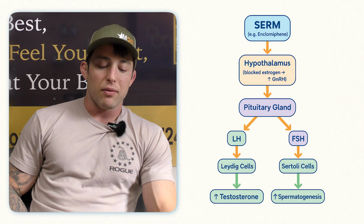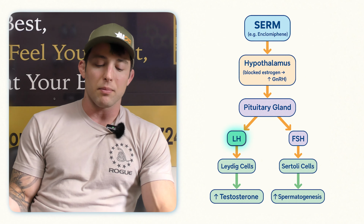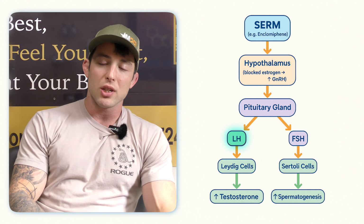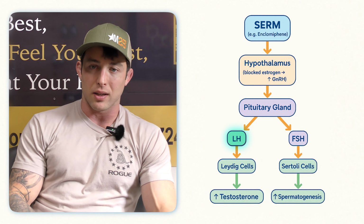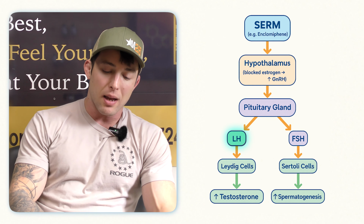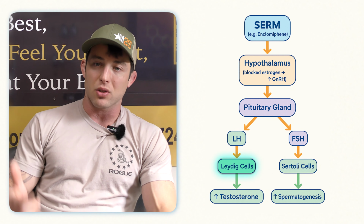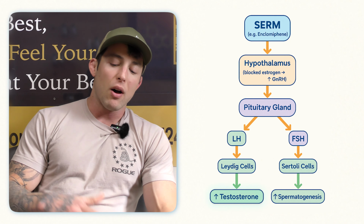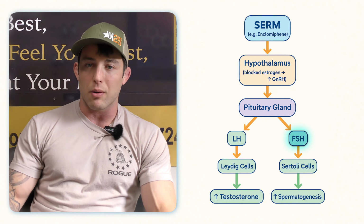Another option you have is you could just basically step in for LH. I briefly brought that up. You could take something like HCG. HCG is an LH analog. More or less in the male body, it acts like LH. It's going to step into that LH step right there. It's going to hit the Leydig cells and it's going to tell your testicles to make more testosterone. Now, FSH, when we're talking about fertility, that's a different video. I'll link that one at the end too.